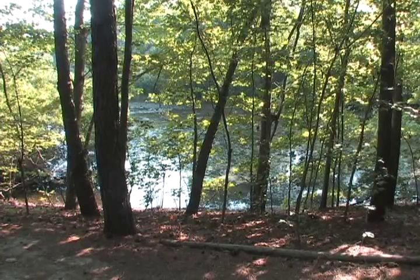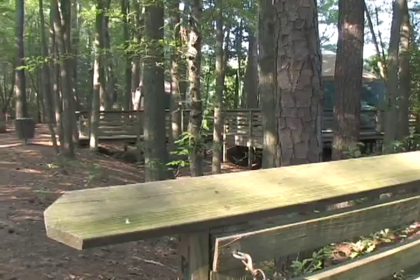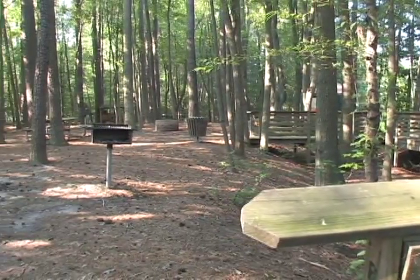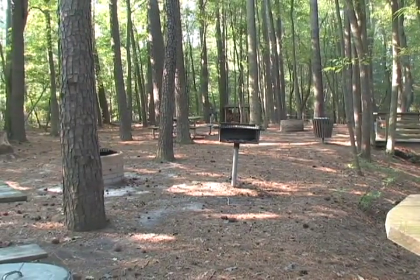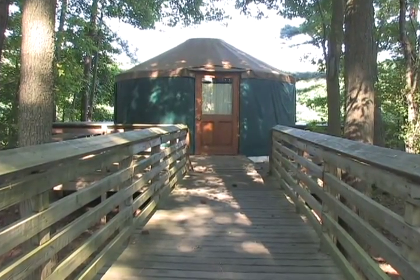We have camping that we offer both in our primitive sites. We have group sites also, and we also have yurts, which is a Mongolian style tent that sleeps 6 people that has bunk beds in it that we also offer for people to come out and camp outside.